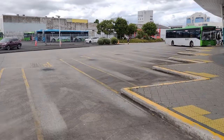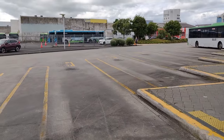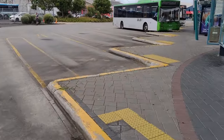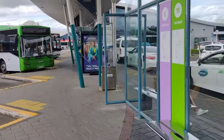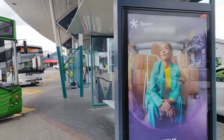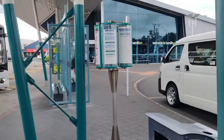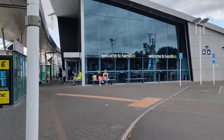Look at that. See how cool it is? So that each stand has a space for the bus to come in, and then you stand at the front, and it's got the map of every route on the board. I'm not gonna ride any of the buses. I'm just showing you what this looks like. This is a super quick video, and we need to get to Auckland immediately. It's 5 p.m. We should be there by 6, but that's not gonna happen.